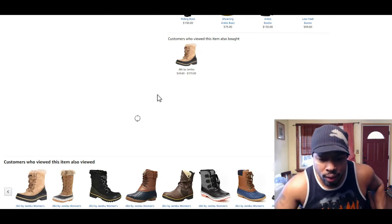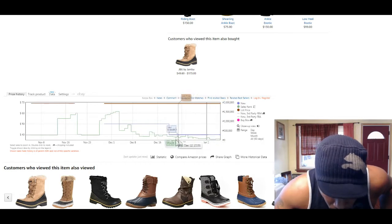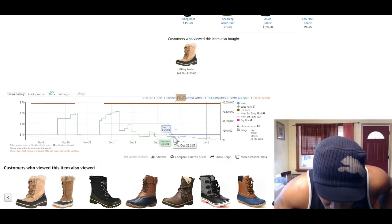And now we start looking at things like rank. Now I would have preferred to see a keeper chart. Here we go. You know what? We're seeing some activity here.